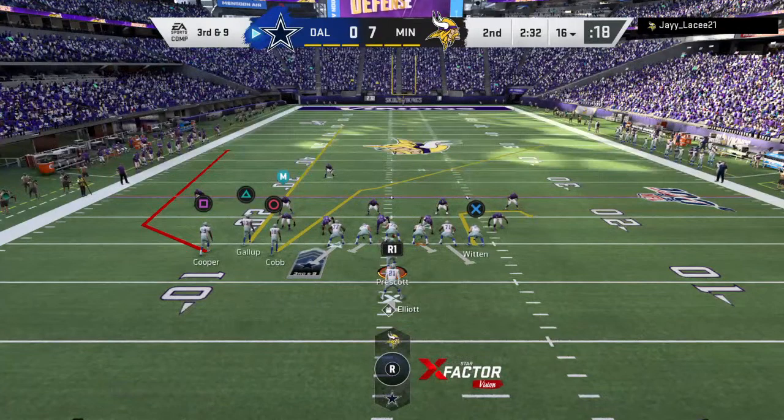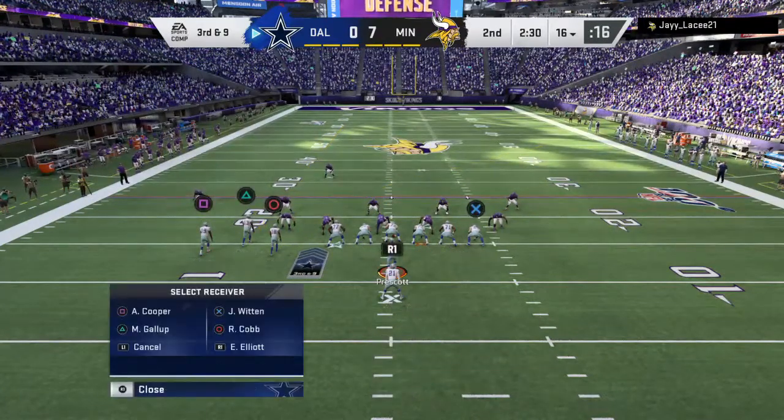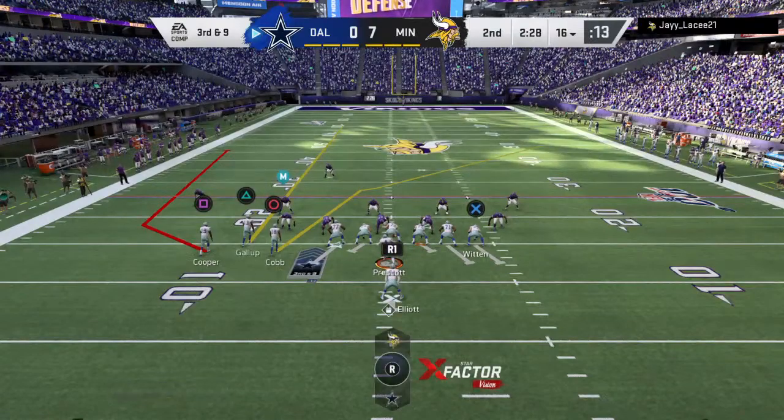46. Come on, G. Mike 50, Mike 50. It's been a long day for you. We're going to 54.